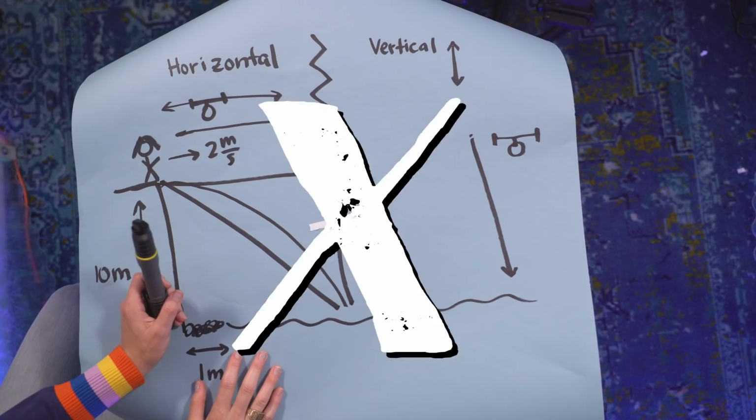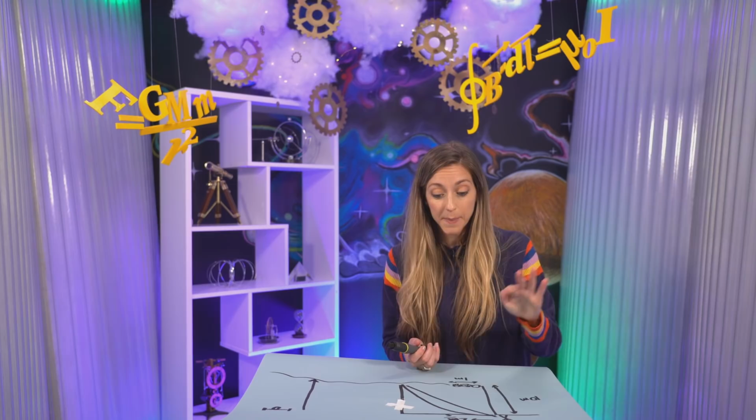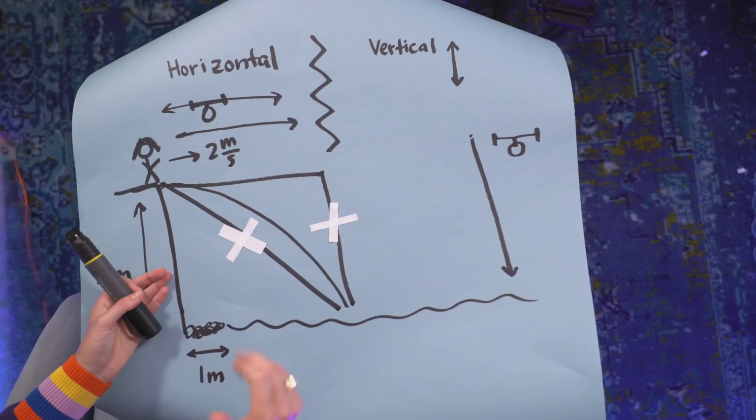Since horizontal and vertical motion are independent, let's ignore the horizontal for now and only think about the vertical. What does a falling diver look like? She starts at zero and accelerates, moving faster and faster. So it can't be this one, because this path has an instantaneous downward velocity equal to the horizontal velocity, and that's what a physicist would call unphysical. So it must be this one.